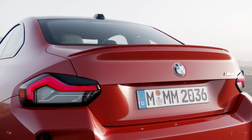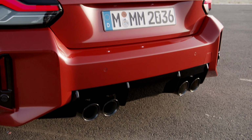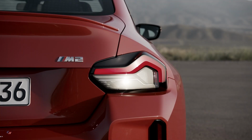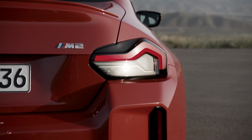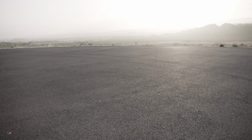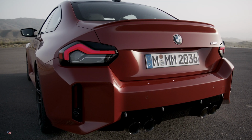The most striking element of the rear end is the pronounced diffuser insert. This air directing element adopts a minimalist racing look and incorporates signature M-quad tailpipes. The tailpipes are mounted significantly inward from the edges of the rear bumper and enhance a powerfully compact rear view.